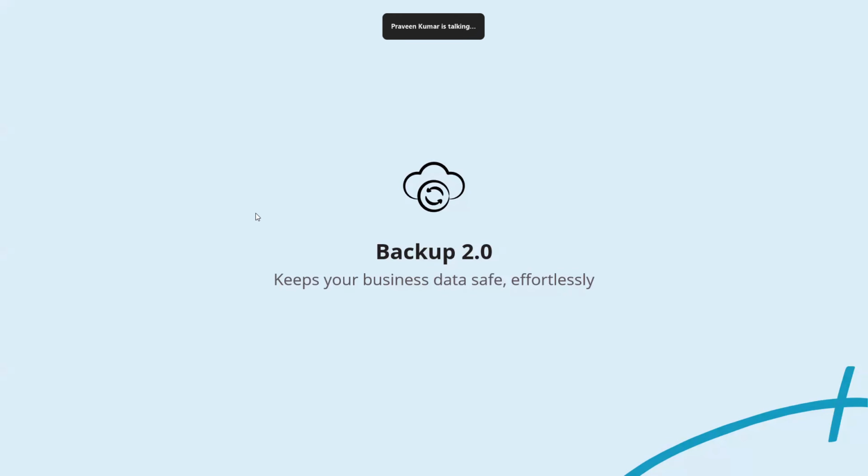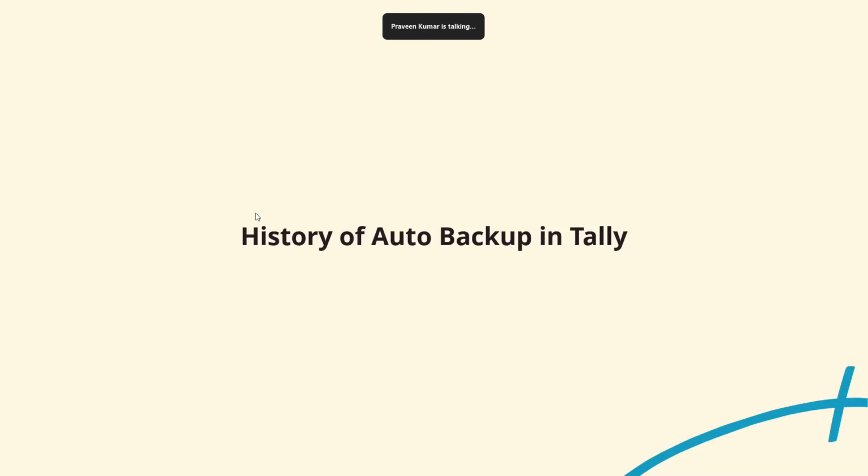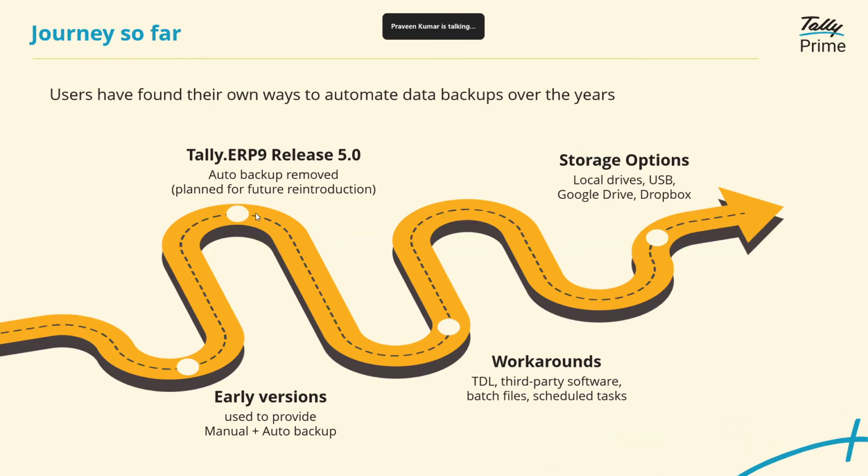So yes, let's quickly dive into our first prime feature, which is backup 2.0. Before we jump into backup 2.0, let's take a quick look at the history of how auto backup evolved in Tally. In early versions, we saw manual backup, but then we also added the auto backup facility, which was a very integral part of Tally ERP 9.